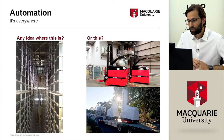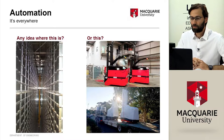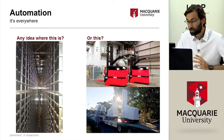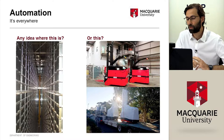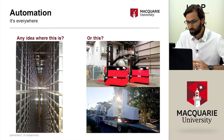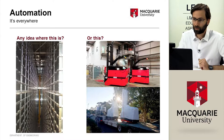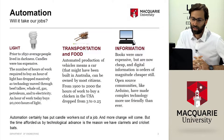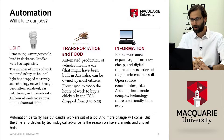On the right, those are automated forklifts that have actually been built in Sydney by Dematic, and they're being shipped there. This was just 2 weeks ago. Their first automated forklifts were shipped to a beverage company in Sydney. And I think you can't look at a picture of an automated forklift without being a little bit scared about what's going to happen in the future and whether this automation is going to take all our jobs.